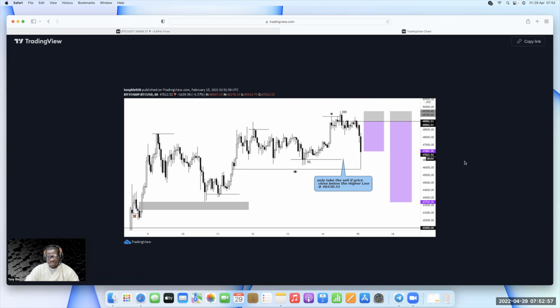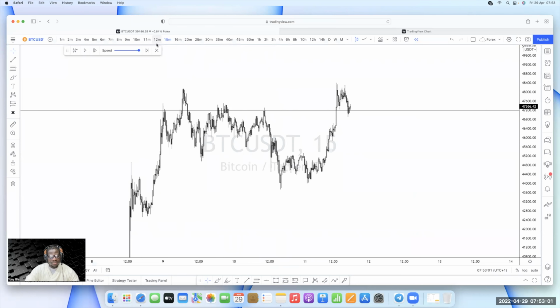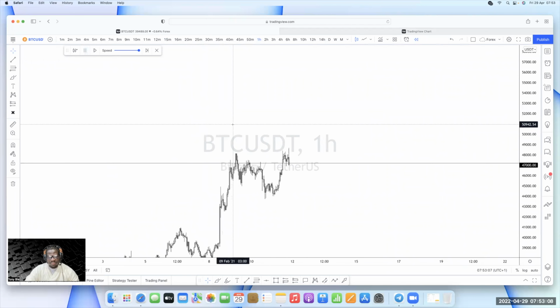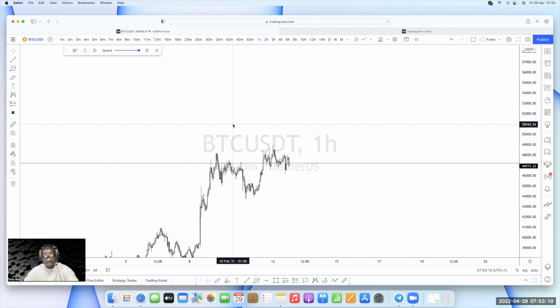So let's see what happened. This was on the 1 hour time frame now. So we're going to go up to the 1 hour and then let's wait for all of the candles to print.